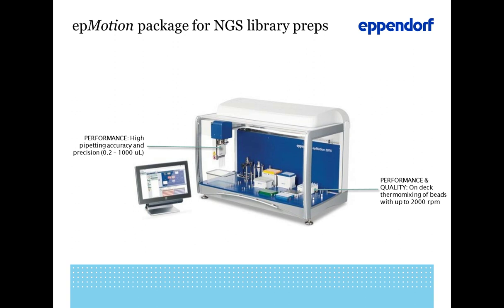So we do offer tools which are working at an unrivaled high pipetting accuracy and precision. Eppendorf has a long history in building pipettes, and we have taken that knowledge and put it into an automated liquid handler. So we have high precision and accuracy in a volume range from 0.2 to 100 microliters in a single pipetting step.